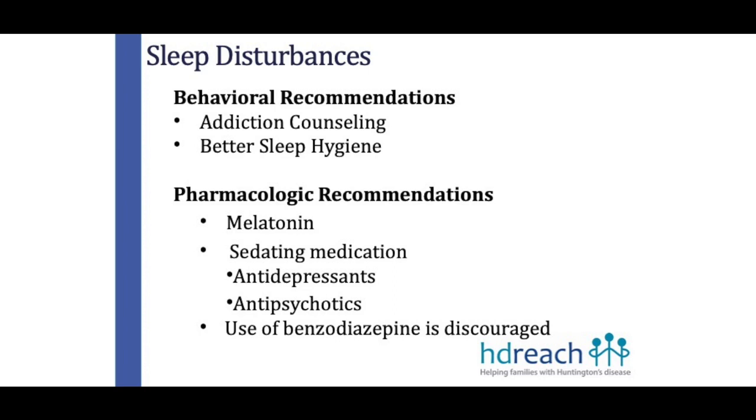These typically occur, and they're most obvious when someone would routinely fall asleep at 2 or 3 in the morning and then wake up at 1 or 2 in the afternoon. They're off the normal cycle. And because of that, melatonin, when administered, may help to bring people back into a normal cycle of circadian rhythm or biological rhythm. Other sedating medications may certainly be of some use. Antidepressants may also help in this, and antipsychotic medications may help to sedate and allow people to have a good night's sleep.